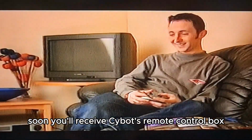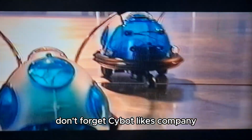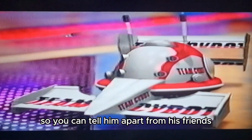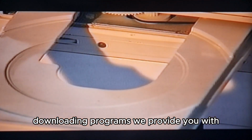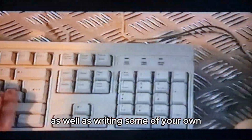This is only the beginning. Soon you'll receive Cybot's remote control box so that you can switch modes and control Cybot without moving a muscle. Don't forget, Cybot likes company. But you may want to customize your robot so that you can tell him apart from his friends. You'll even be able to program Cybot from your PC, downloading programs we provide you with, as well as writing some of your own.